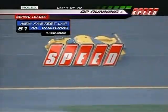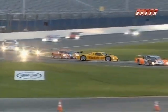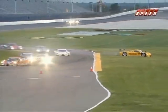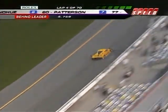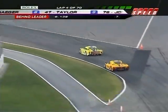You know, Tracy was taking a look at what we're going to look at right here, and that was this side-to-side contact. Jaeger gets turned. He did. As a late move by Ricky there. He tried to bail out of it. Jaeger had committed to the apex. That was inevitable. I have to say, that's the first real mistake we've seen young Ricky Taylor make. He has been outstanding in his previous two or three Daytona prototype drives.